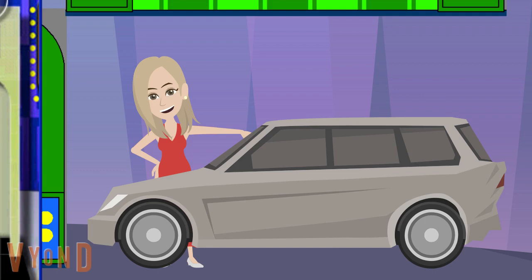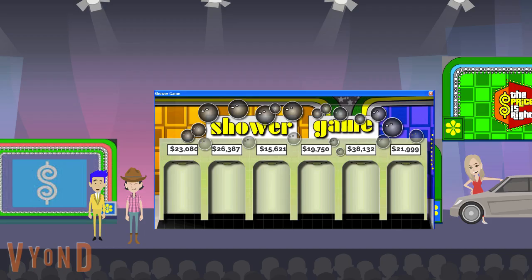The 2020 Honda Civic comes with standard equipment and up to 180 horsepower. A 2.0 L 4-cylinder engine can sure make driving this car an experience. The 2020 Honda Civic. You can win it playing Shower Game. In Shower Game, you have to stand underneath the stall and see what comes out. Each stall has a price listed, which is the possible price of the car.